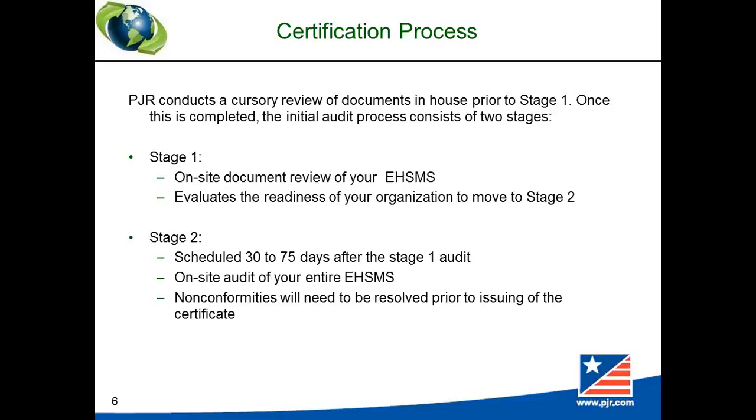So the stage two after completing stage one is scheduled usually within 30 to 75 days, depending on how the audit went, when you're looking to schedule, how many, if any, nonconforming or concern areas you have to rectify in the meantime. There's a variety of factors there. And stage two focuses on the entire management system and actually the implementation.